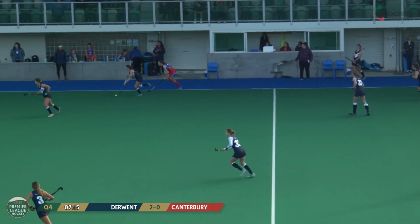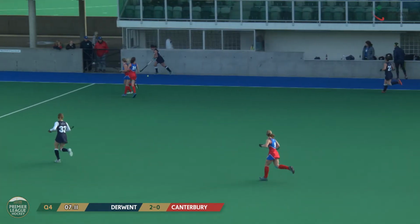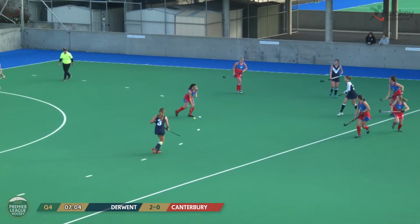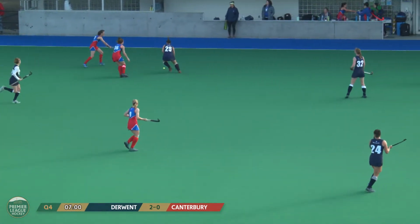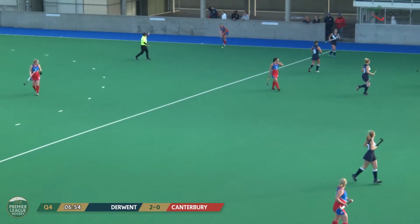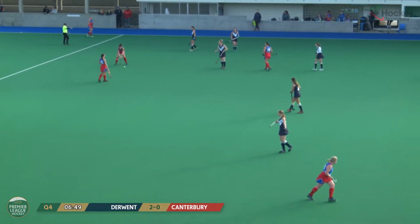Out on the left hand side, Reed's coughed up possession. Now here's Sophie Rockefeller. Hasn't really had a chance to go on long runs that she likes to do, unlike her sister, so we can see her. She seems keen when she gets on the ball to really open up. A couple of fantastic aerial balls by Beard in this match.